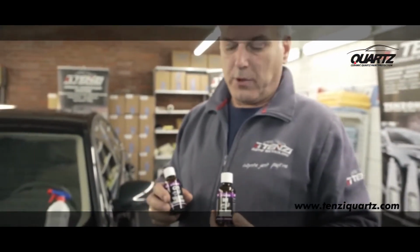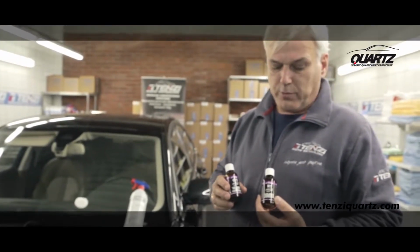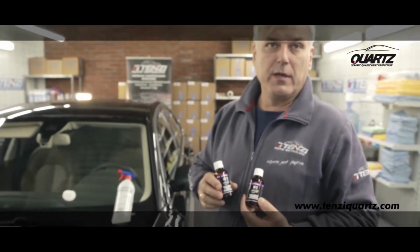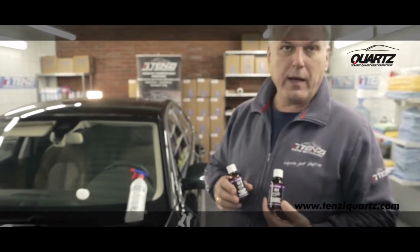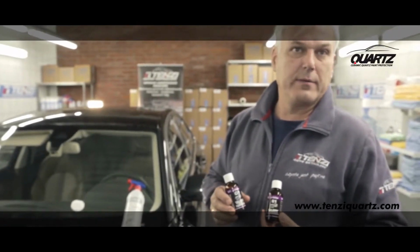We can use these products in the following way. Either we use both of them, first H1 and second, as a final layer, the Q1. Or you use only Q1 as one layer.